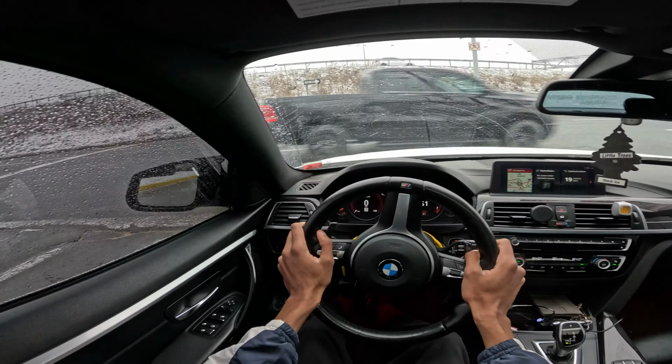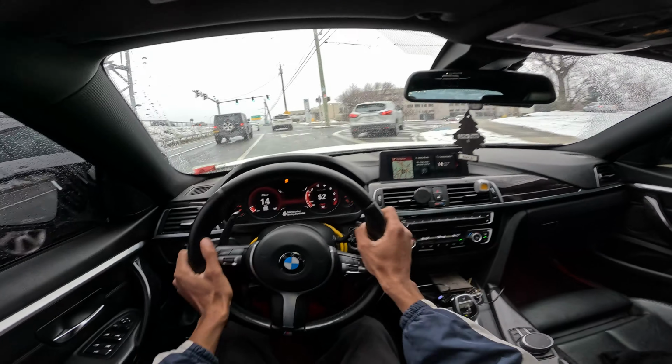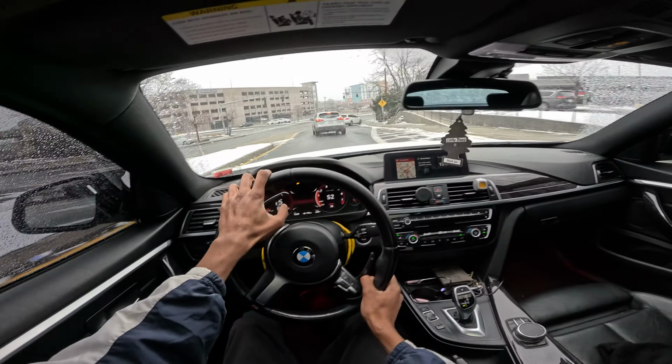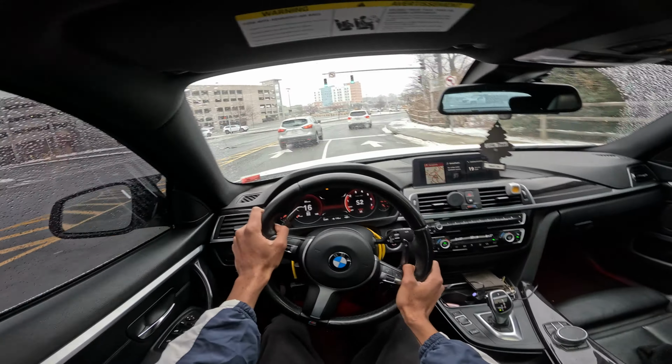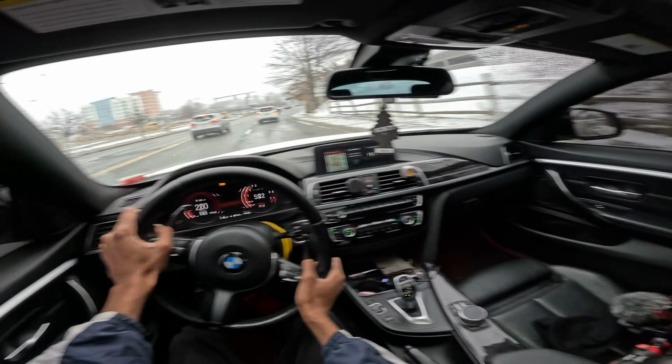I don't really care if it snows a lot, as long as it doesn't stick to the ground and make it terrible to drive, bro, because so many accidents happen when it snows and they're not fun. So I honestly don't even drive my car when it snows a lot, but I've also never done a POV drive in the snow. And that's what we're doing today.